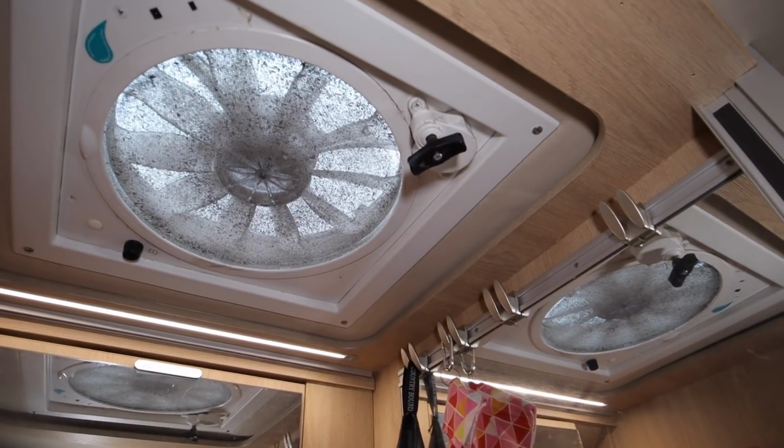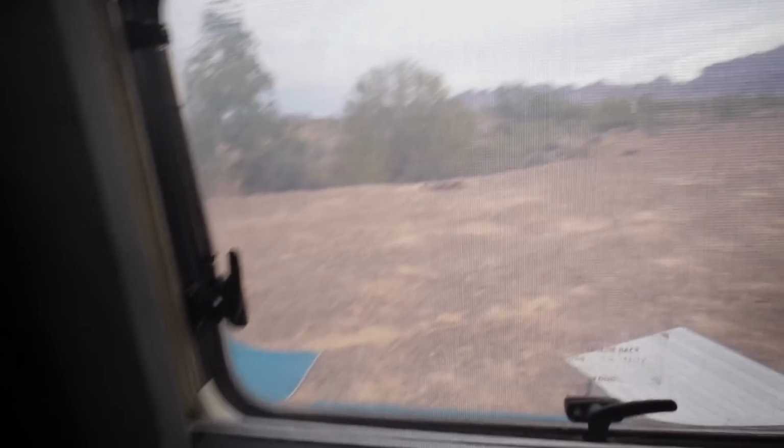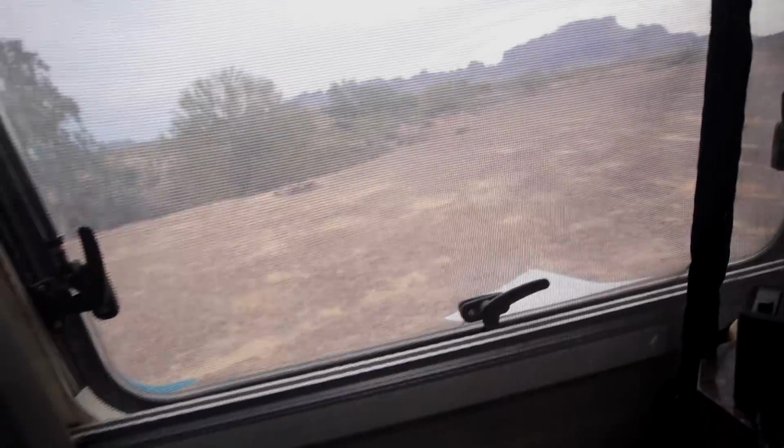The other thing that I do is I turn the Fantastic Fan on and help ventilate the area, and that keeps any fumes out. I also like to open a window. I'll just crack this open a little bit here, and that way it's ventilated for any smells that come from the stove.